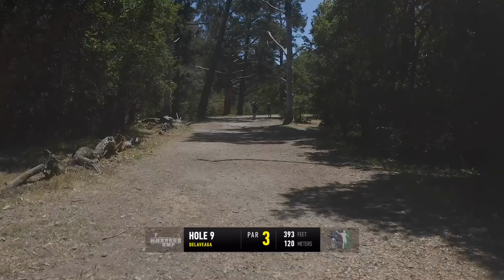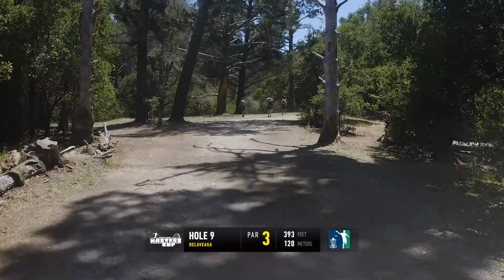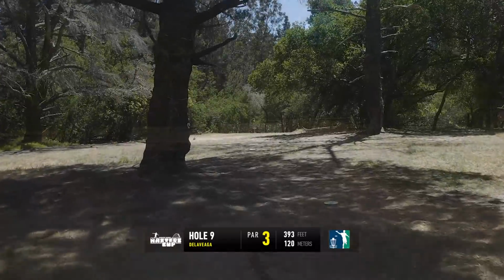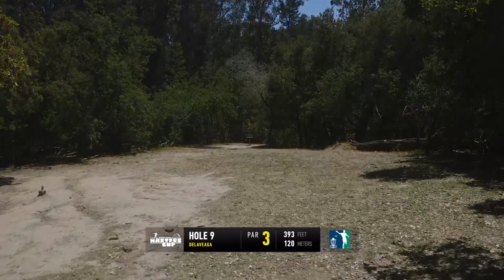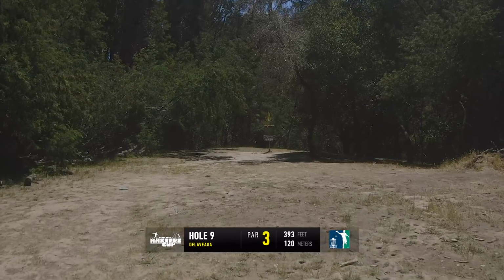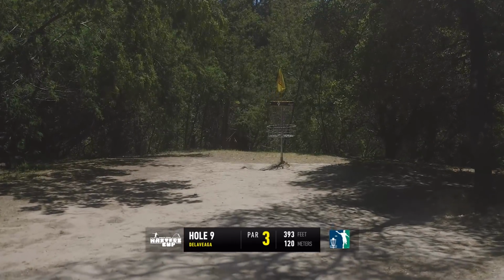We're back here on hole 9, par 3, 393 feet. You can't see the basket. You know that it's a tiny bit of elevation gained before a pretty decent loss. There's trees scattered throughout that first half of the fairway that you have to contend with. Not a whole lot of trouble if you hyzer out, unless you hyzer too far to the left. You've got a tree line. Definitely don't want to hit the right side of the fairway either.